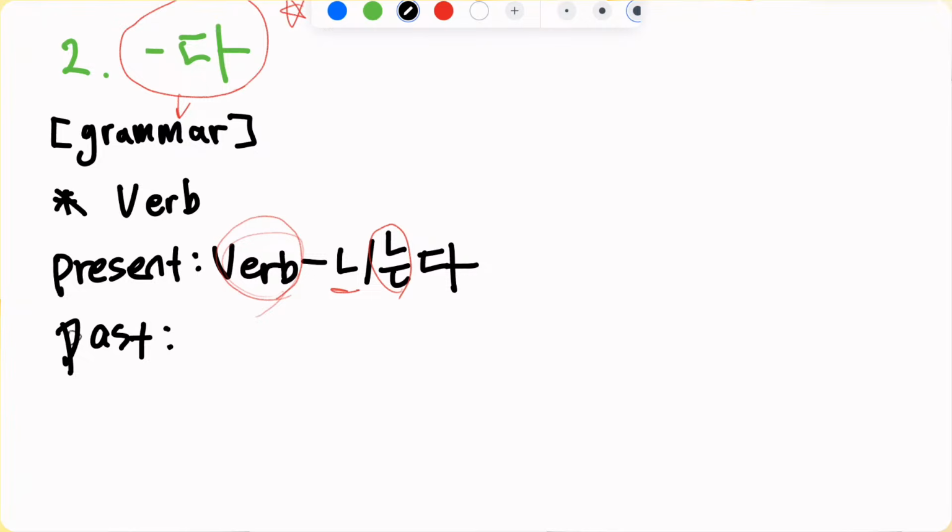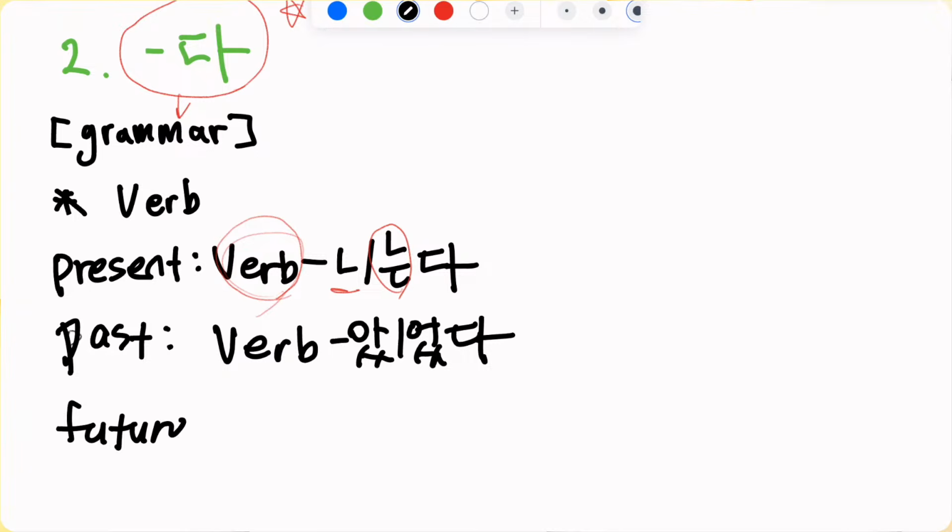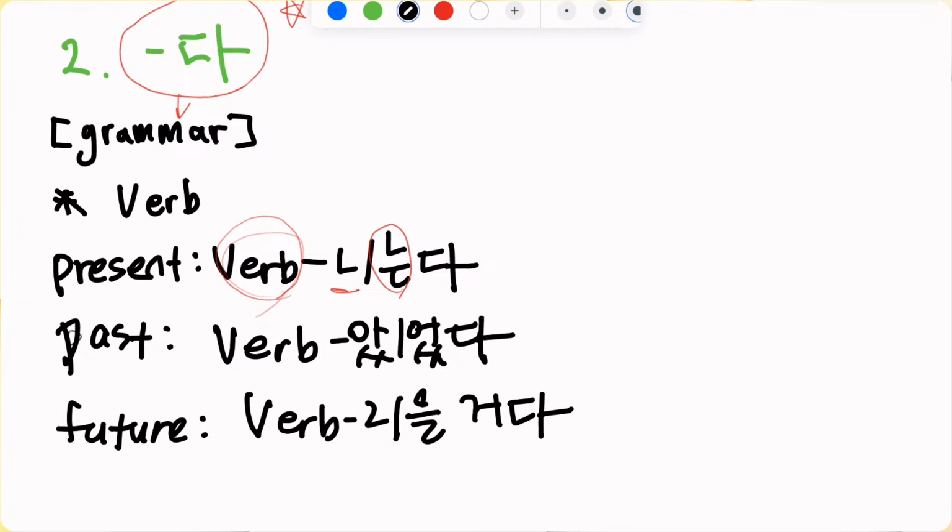Sorry. ban 할게요. 아무튼 이제 past는 verb 았/었다 라고 하시면 되고요. 그리고 future는 verb 을 거다 이렇게 쓰시면 돼요.